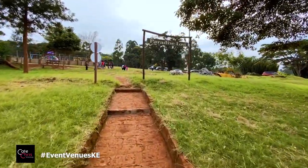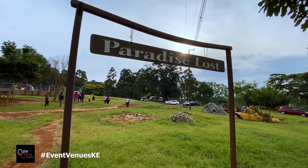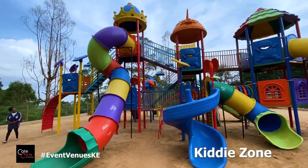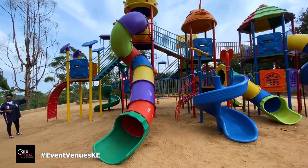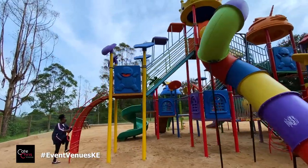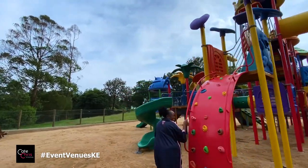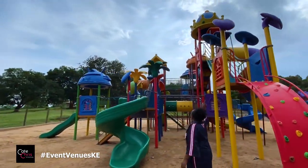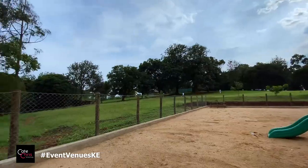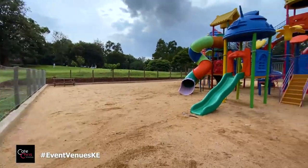So the other interesting thing about Paradise Lost, just like any other venue, you need to have a place for kiddie activities. And this place, I think, takes the cake in terms of how huge one of the activities is. And this is it. So now she's going to attempt the smaller one. So I'm just going to give you a 360 view of this place, how it looks like, a whole field, and they've fenced it so your kids are safe. They cannot just decide to jump and go somewhere.